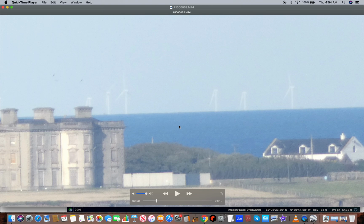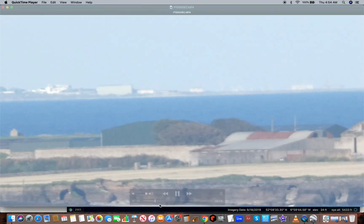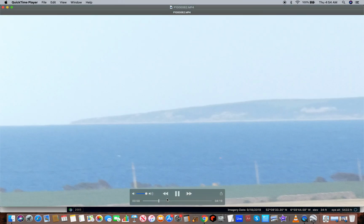Because I'm seeing other things here. What I just showed there a second ago is this here. This is almost exactly the same distance away. It might actually be the same distance away over here, this Helvick Head. And yet, on the wind turbines, about here, let's come past a bit.